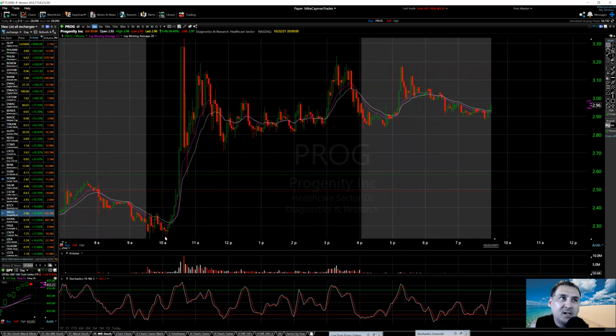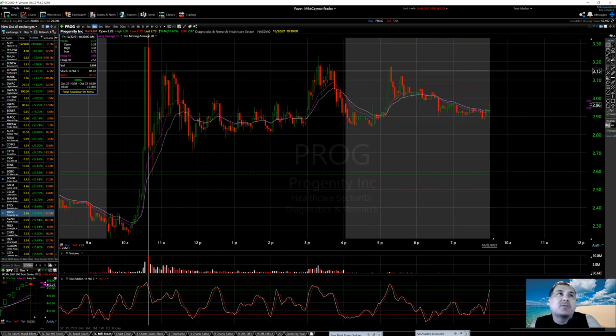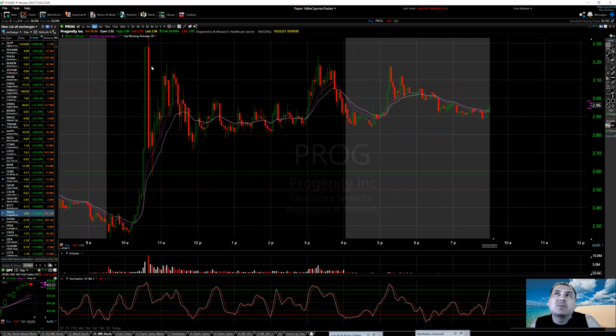Look at this right here. 230, 240, and there it goes. And that's the move. Look how big this candle is. This candle went from 270 to 330, and then 330 all the way down to 270. That is a big, massive candle. Now, if you're up here and you see this, where did this open? It opened at 328, so it opened high and just went down in the 3 minute.